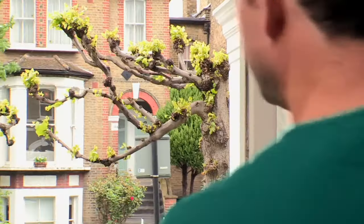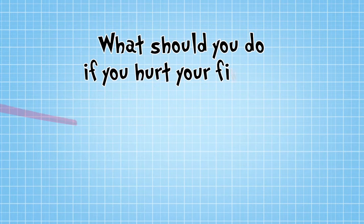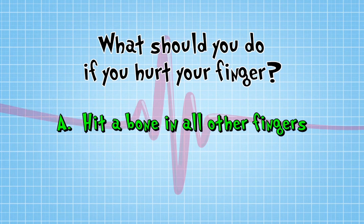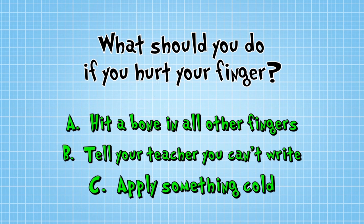Or Xand, can you get the door? Sure. My finger! Ooh, yep, I've got a minor injury. So what should you do if you hurt your finger? A, Hit a bone in all the other fingers to match them up. B. Tell your teacher you can't do any writing ever again. Or C. Apply something cold to the finger.